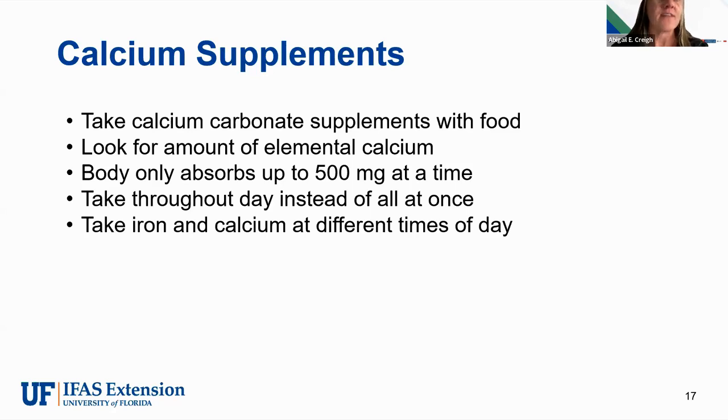One key one is the lack of fluids, not drinking enough water on a daily basis. So those probably have a larger effect on the risk of kidney stones than the calcium intake from dietary foods.